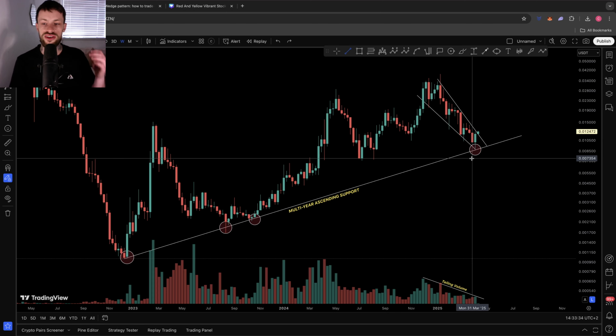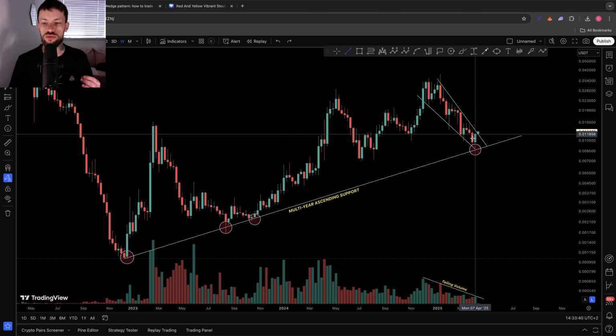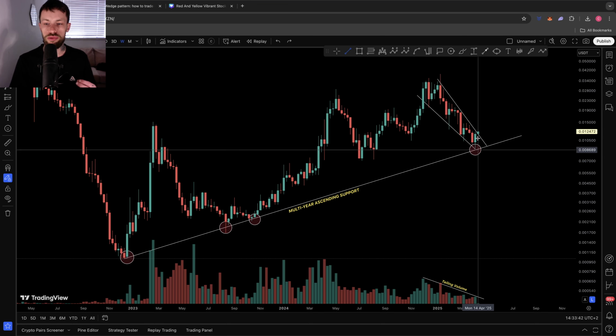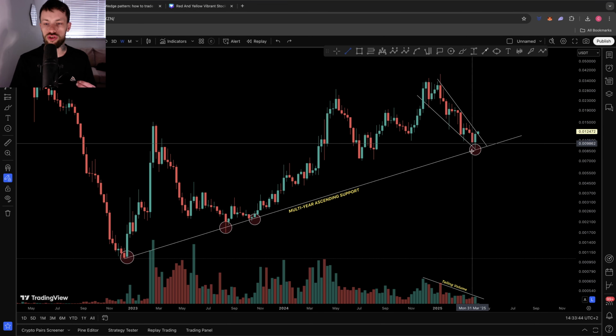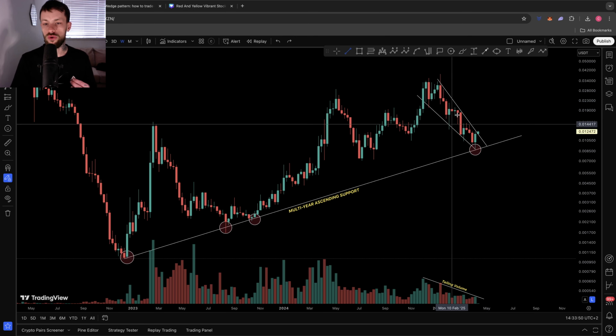Now, support is ideally an area where we want to see demand. We want to see the buyers step in. And last week we had a good candle that pushed us up. We had a wick, the buyers came in strong and have now pushed us up into, and in fact, actually breaking out of this falling wedge pattern here.